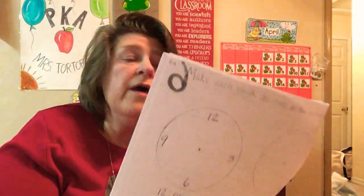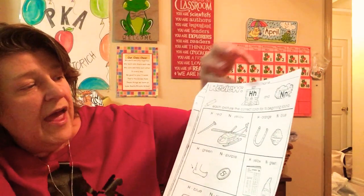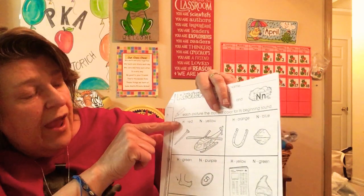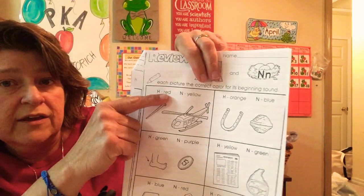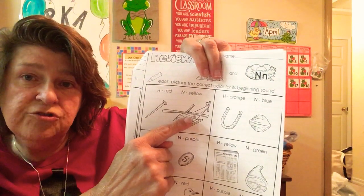Okay? Next page. Ooh, this is a big one. We are reviewing the letters H and N, and it's color-coded. So you have a nail and a helicopter. Read these carefully. If the word begins with H, color the picture R-E-D, red. So helicopter, does that begin with H?